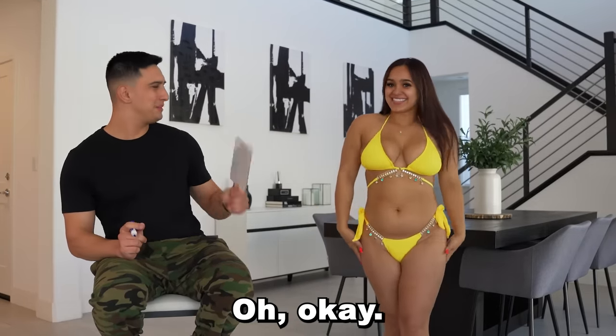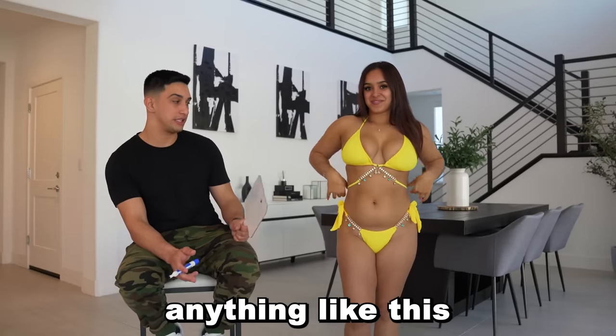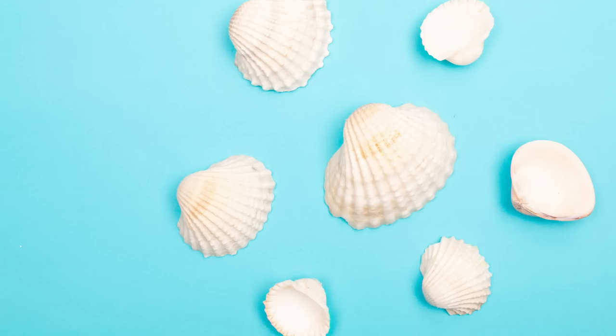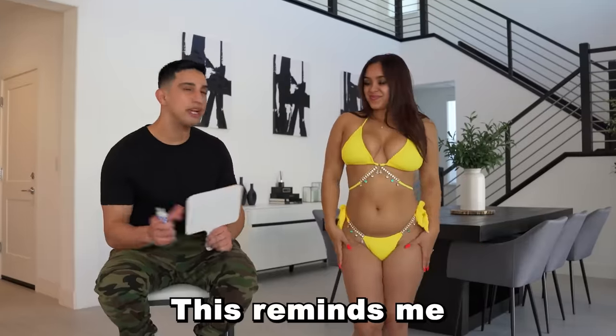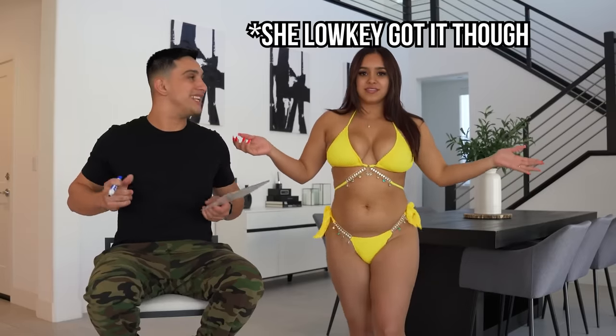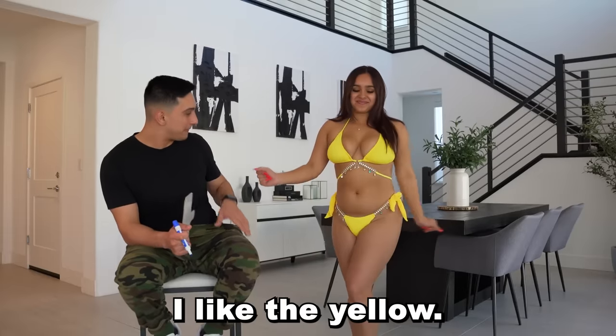Oh my god. Ooh, okay, this is interesting. Thoughts? I've never seen her wear anything like this before. She's got a starfish, a heart, a clam, some jewels. This reminds me of Indian style wear, where they have the gems. Belly dancing. I like the yellow.